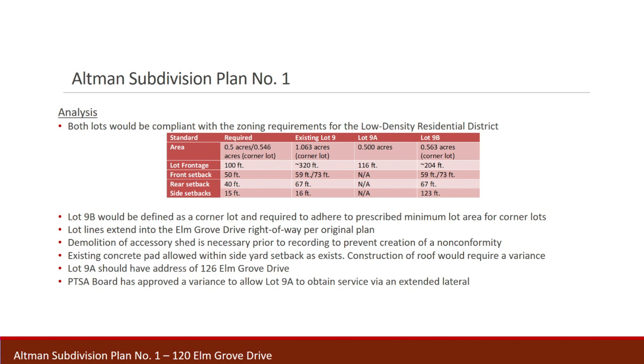Additionally, the lot lines extend into the Elm Grove Drive right-of-way, and the front lot line runs through the middle of said right-of-way. This is how the original subdivision plan was recorded, and the new lot line separating Lot 9A and Lot 9B is consistent with this practice. The front building line is measured from the right-of-way line, but the area of the property within the right-of-way is included in the total area calculation.